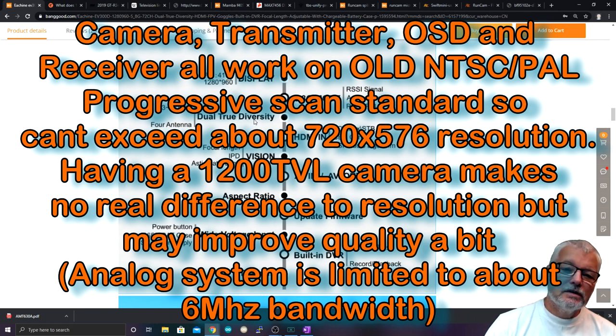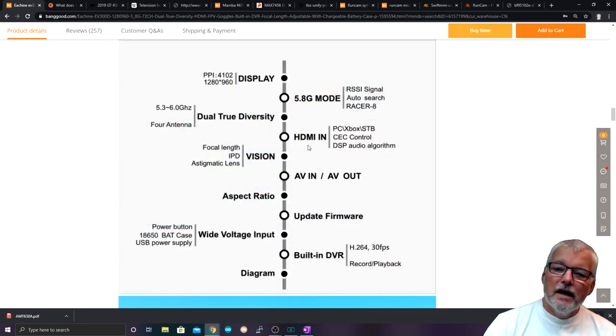True dual diversity, I described that before because you've got the four separate receivers. The goggles have an HDMI input, so you can connect up a PC or some other HDMI source. We've talked about adjustments. It's got an AV analog in and output as well.